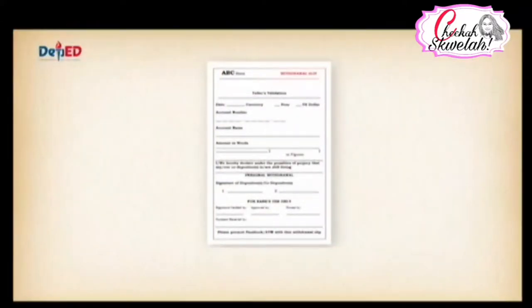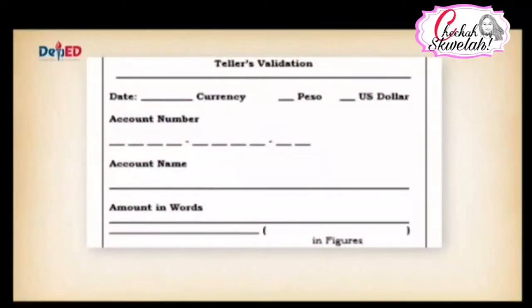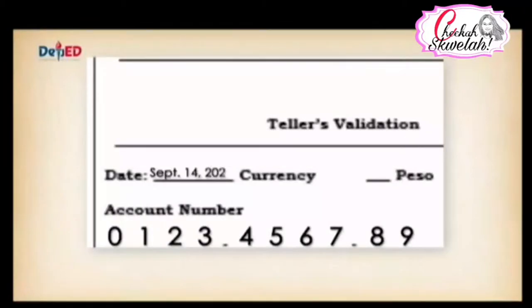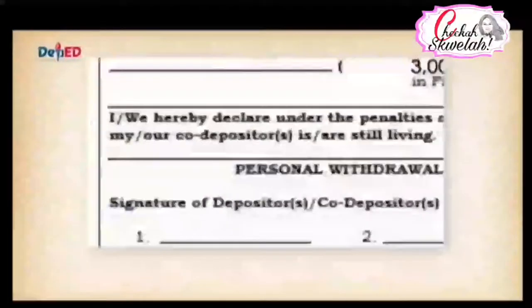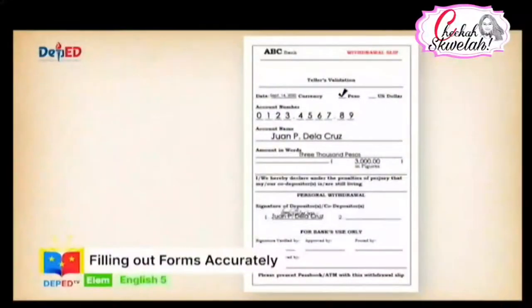So again, let's all together try to fill out this form. Ready your paper and pen, pupils? First, write your name, bank account number, and the date. Then, write the desired amount of your withdrawal in words and in figures. Finally, affix your signature on the signature line found on the form. But do this only until a bank teller can witness you signing it.